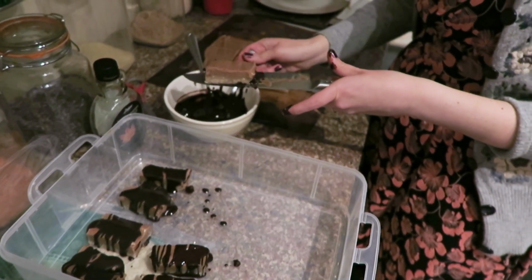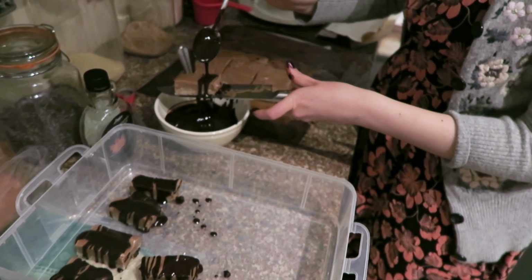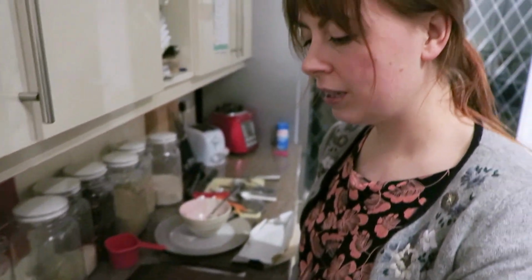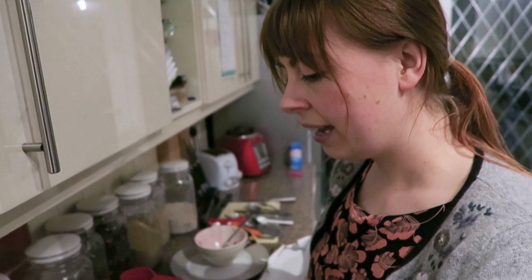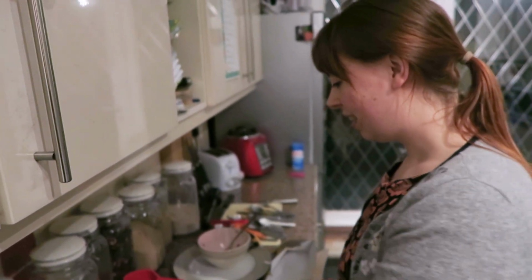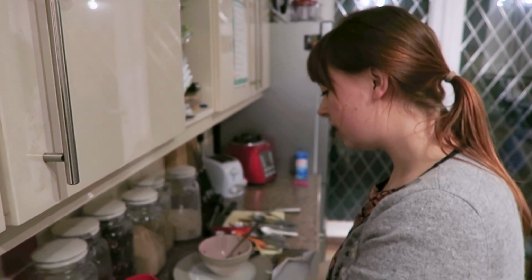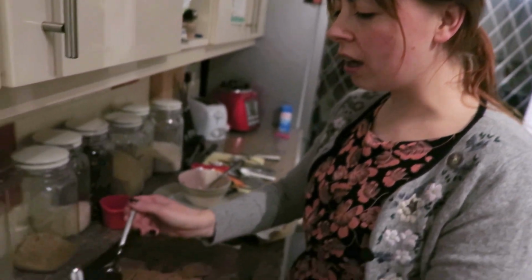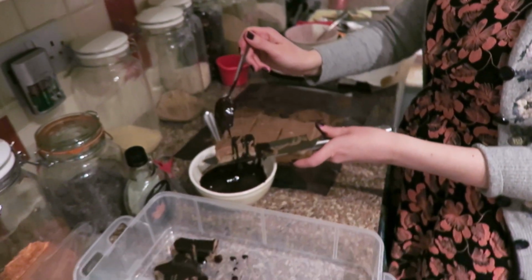But I've been wanting to make these for a couple of days now, haven't I, Tom? And we had a problem because the recipe uses dates. And we had dates, but they were really tasty dates. And Emma ate the date. And the mature dates are kind of too nice, almost, to blend up and put in something else.